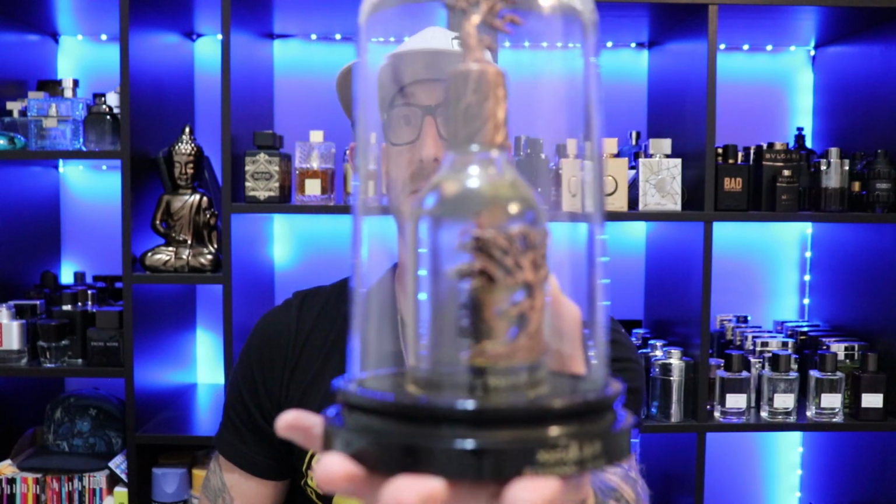All right, last but certainly not least, one of my new favorites from this line. I'm so glad I picked this up. As soon as it came out, I grabbed this totally blind because of the presentation. I've talked about this several times. One of my favorites, it's Lattafa Pride Eternal Oud.